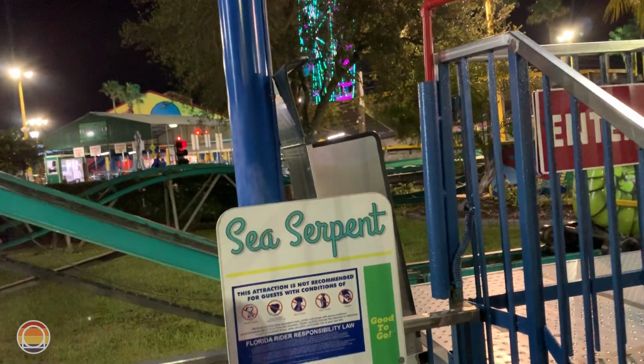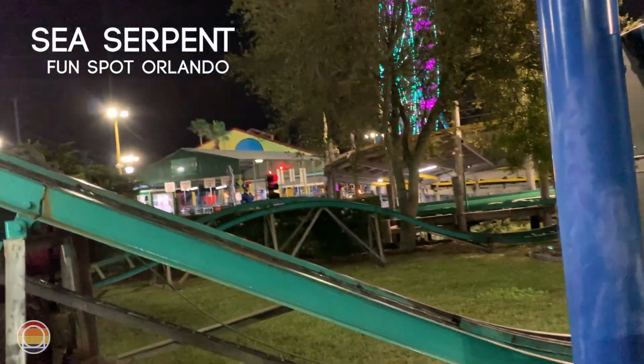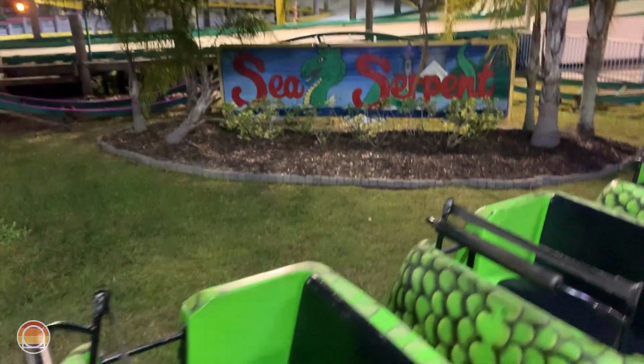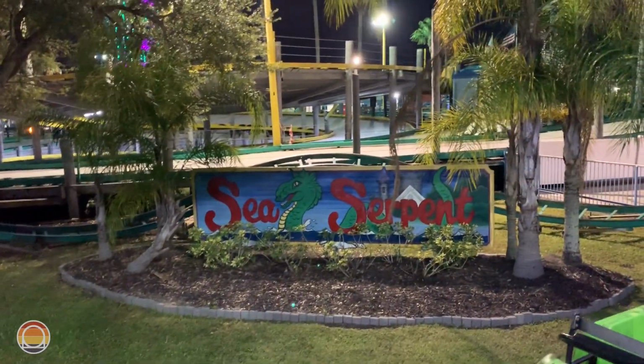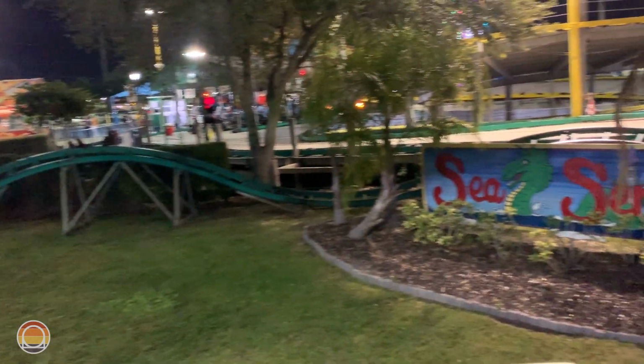Coming in at number 9, we're going to be heading to Florida, specifically to Orlando and Fun Spot America Orlando for Sea Serpent. This E&F Miler kiddie coaster is just a heck of a lot of fun, and I will say this is going to be a common theme on my list. Lots of E&F Miler coasters.